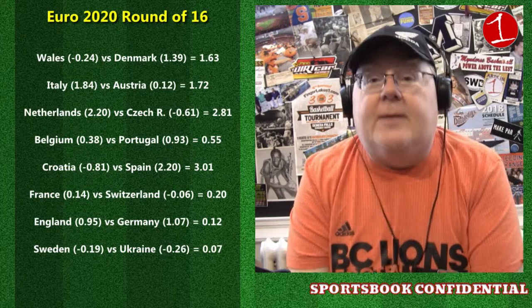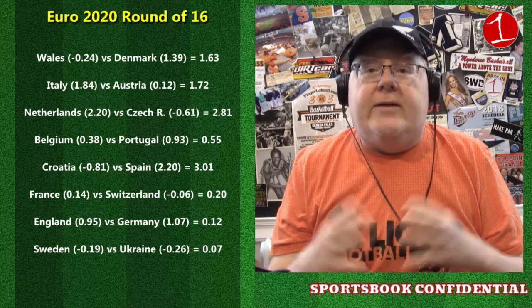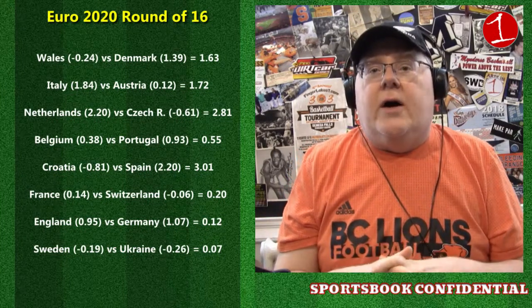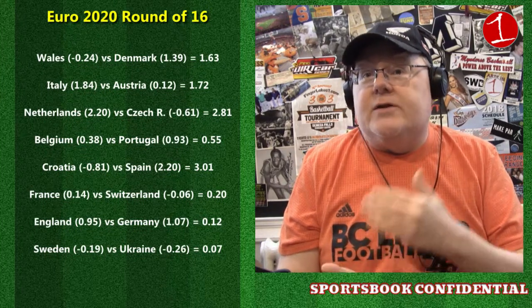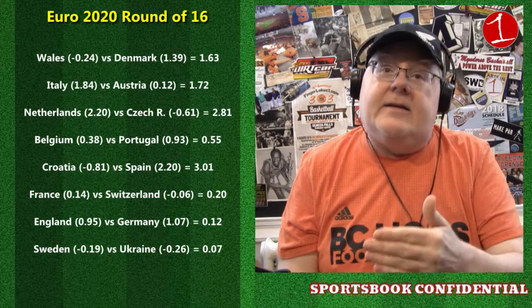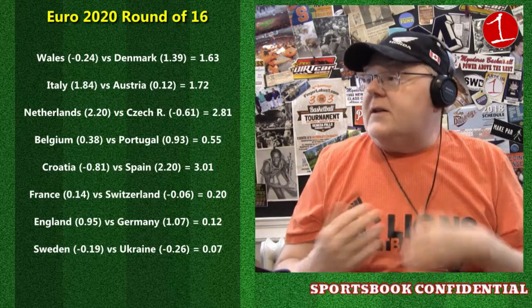in regulation time. Now, in the round of 16, the teams play their 90 minutes, then they play extra time, and then they go to penalty kicks. So you can bet on a team to advance to the next round, or you can bet on a team just to be ahead after the 90 minutes, or to be tied at the 90 minutes before the extra time starts. So let's move on to the next one.